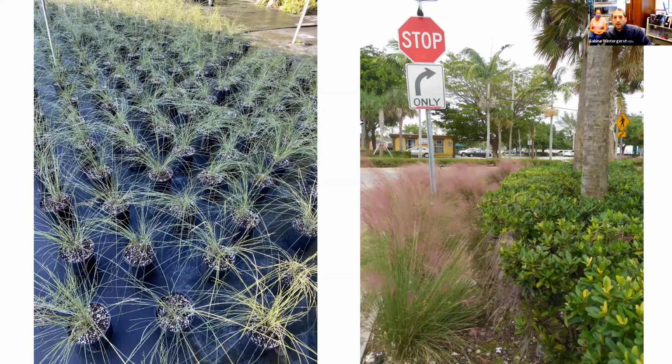The goal is to reproduce these plants in large enough blocks to be able to fuel the program, to fuel Connect to Protect. As you can see over here on the left, this is our large block of Mule Grass. These were collected at 2 different pinelands, at Ned Glen and at the Deering Estate. And then over here on the right, you see the final product. This is a superlative planting along Old Cutler Road in Cutler Bay. And you can see how Muley makes an excellent addition here in the urban landscape.